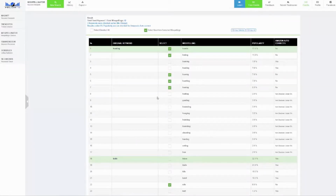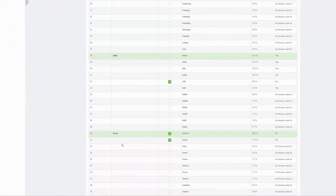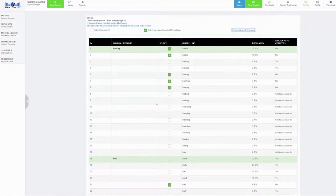Now, it's going to show the results. It's going to show all the misspellings for the three keywords that I put in there. So we got hunting, we got knife down here, and then at the bottom we got horse. Now, what's really cool, this is the best part about Misspellinator, is it shows you the percentage of times that a person that misspells the word actually uses this version. So hunting, for example, without the G, is misspelled 17.6% of the time. When somebody misspells it, that is the version that they spell it as. And then you got hunting here without the N, hunting reversed, and so forth.